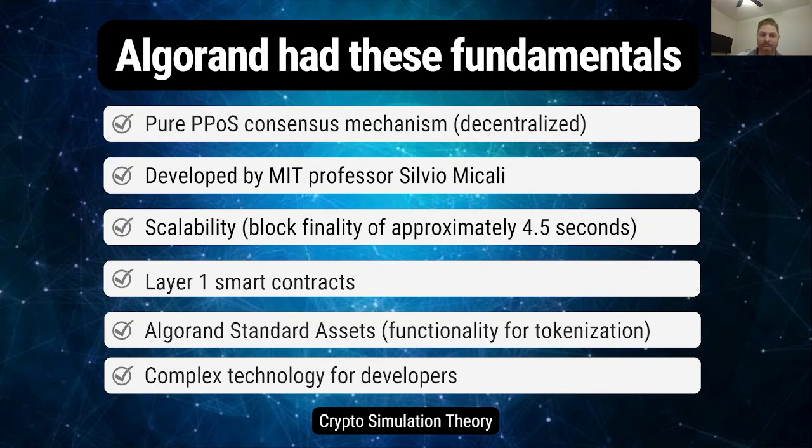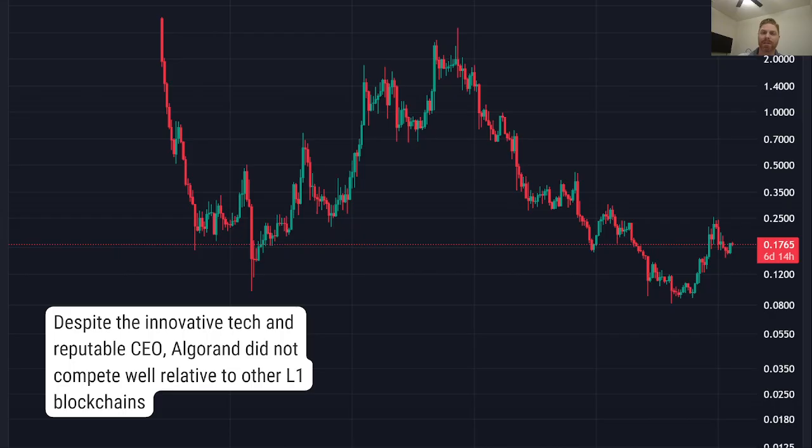It hosted layer 1 smart contracts and Algorand Standard Assets, which was functionality for tokenization on the chain, and the technology was fairly complex and intricate. A little hard for developers to learn, honestly, at times, but it had some really, really good fundamentals. Yet, this is what the chart looked like. Very disappointing overall. I'm not sure I have the most complete chart here, but you can see that this doesn't look like Solana.